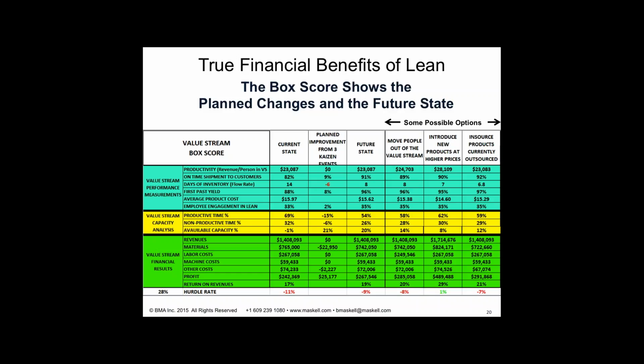And therefore, with this information, we can make good decisions. Now, there might be all kinds of other business issues that we want to take account of, but these are real numbers that you can use when making these decisions. So that's how we look at the financial benefits. We look at what's really going to happen and how it impacts the value stream as a whole.